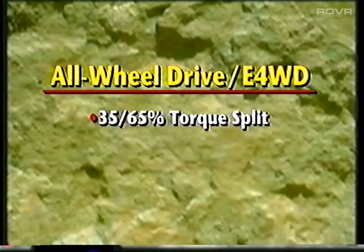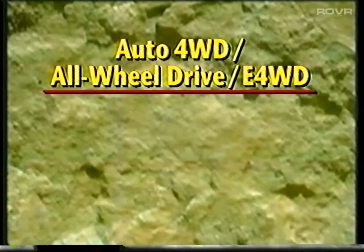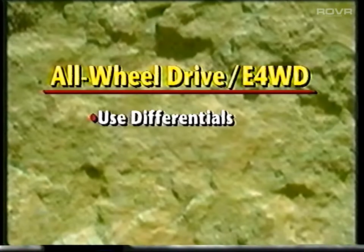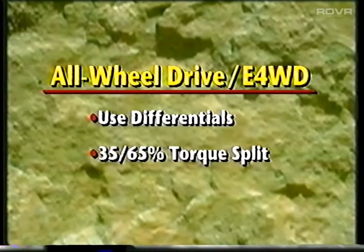The differentiated units, both of them have a 65% torque to the rear and 35% of the torque to the front inside of the transfer case. Now, all three systems you can drive in the four-wheel drive position without any driver interaction, and you can drive indefinitely in that position on all road conditions. Both the all-wheel drive system, which is found in the V8 Explorer, and the E4WD system found in the Aerostar use differentials inside the transfer case that give the natural 35-65% torque split between the front and rear.